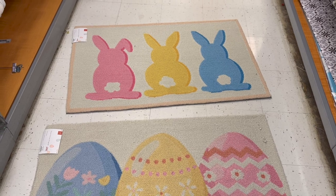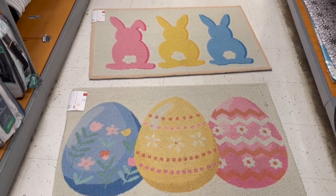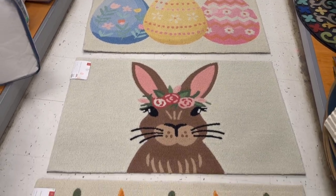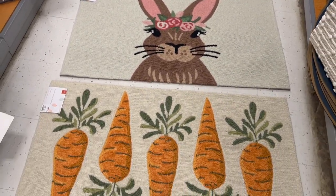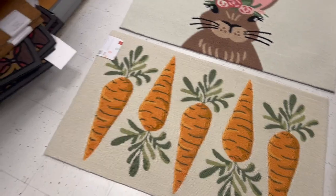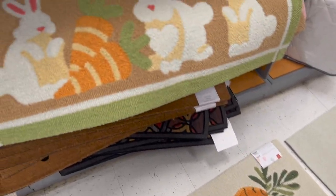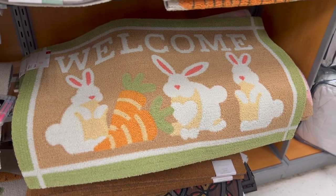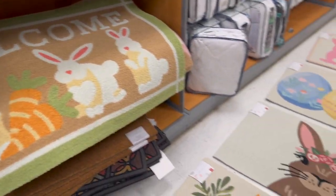I pulled out these really cute rugs to show you all of them. These are all going to be $24.99 a piece. And I think that they are all really cute. I especially like the ones up in the front that have the bunnies on them. And then they've got this one that says welcome and has more bunnies and carrots on them. I think these are all super cute for $24.99 a piece.